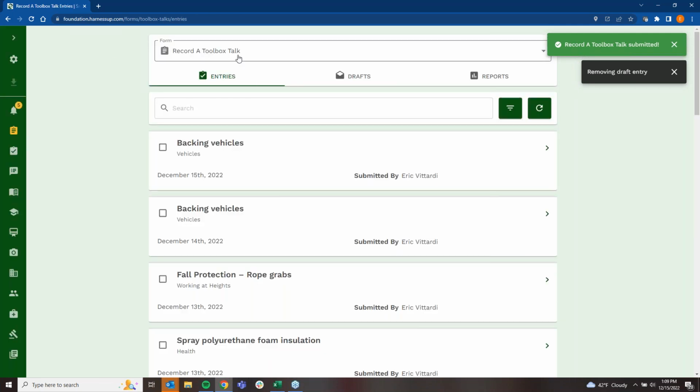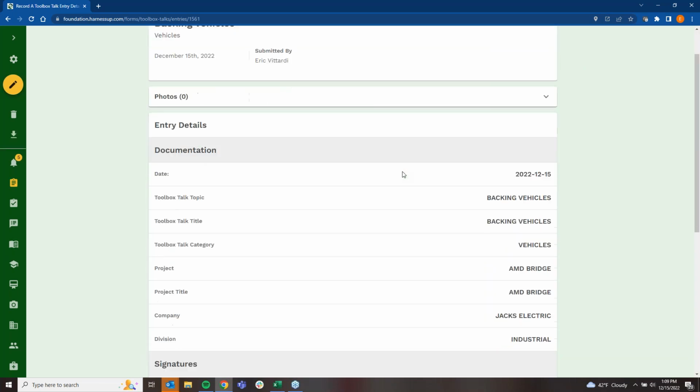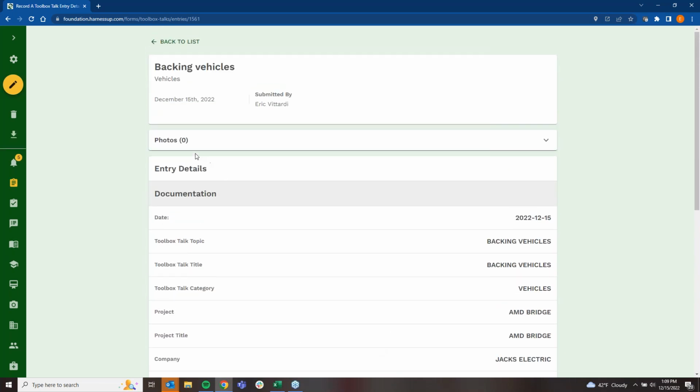We have a number of options as far as reviewing completed items. If we want to go ahead and see a particular toolbox talk, who was on it, who was in, whatever, we can go in here and collect what I call this quick view. We can also take photos. I didn't mention that during the process.